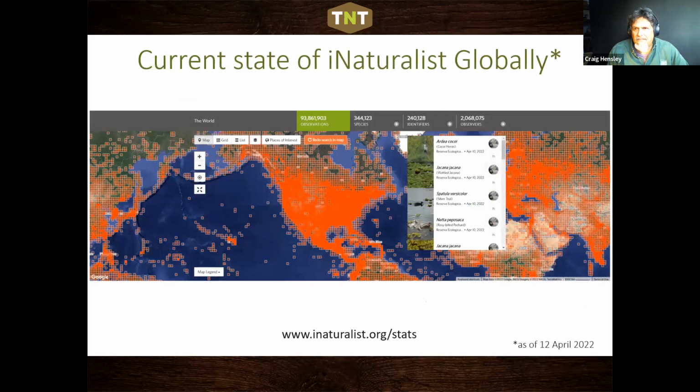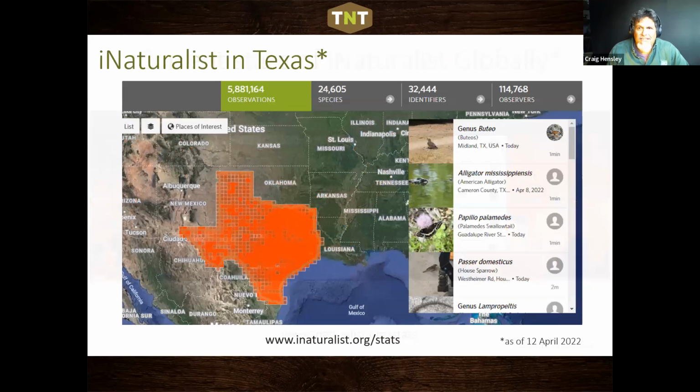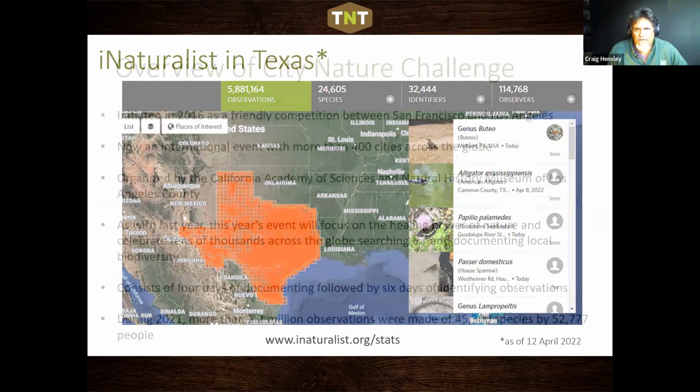So currently, as of today, there have been almost 94 million observations globally in iNaturalist, and that's a tremendous amount of potential data from across the globe. In Texas, we're approaching 6 million observations, and you can imagine that a lot of it may be cardinals, it may be white-tailed deer, but there's a tremendous amount of valuable information out there on species that aren't as common as those. And it would be foolish of Texas Parks and Wildlife not to rely on some of this data to help us with our conservation efforts in terms of figuring out where species are and then be able to make better determinations on their status and conservation needs.